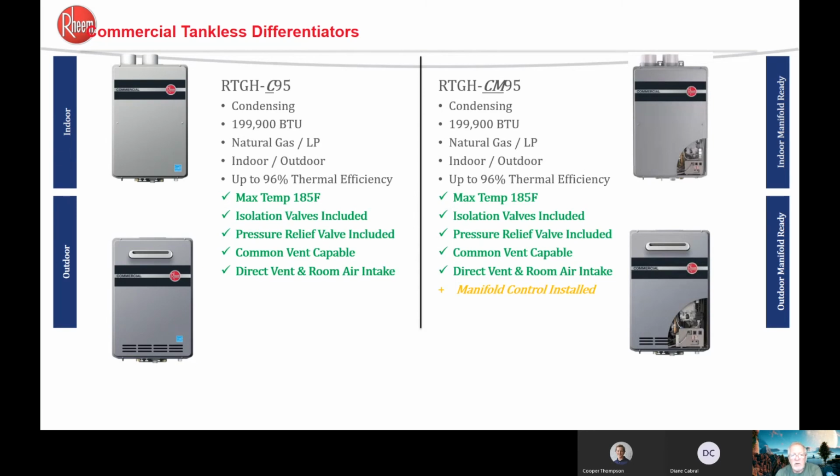Max temp on these is 185 degrees. The isolation or service valves are included with the tankless if you order the individual units. You can direct vent or power vent. You can do both with the commercial unit if you have sufficient makeup air to power vent. We follow the National Fuel Gas Code, so you have to make sure you have enough makeup air there. But if you do, then you can power vent these.